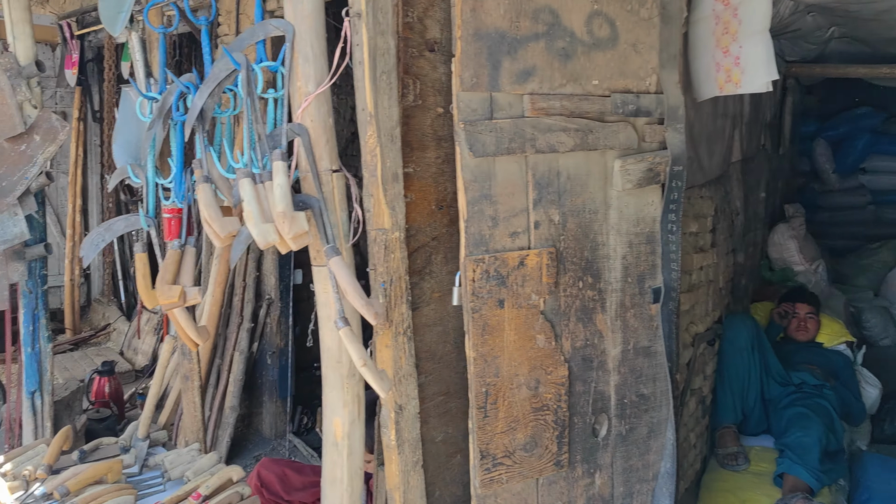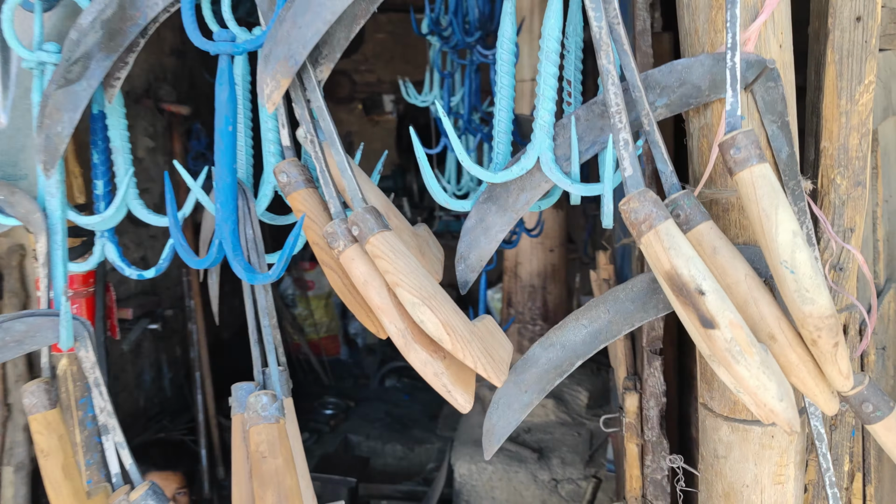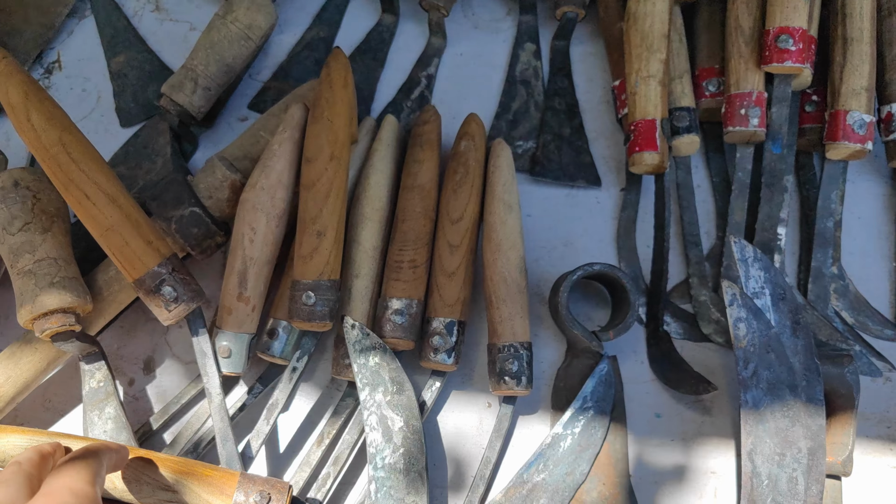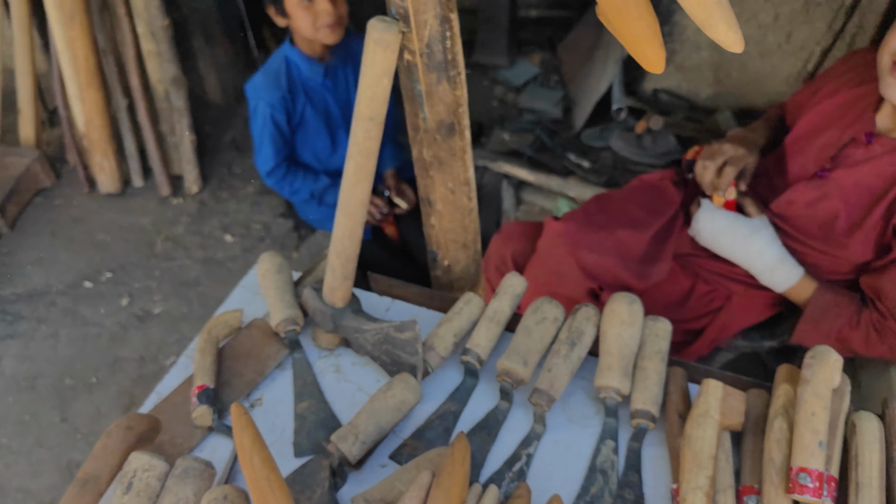And this is the metal workshop section of the bazaar. They're making all these garden tools by hand. You've got scythes, metal knives, and all sorts of stuff. Awesome.